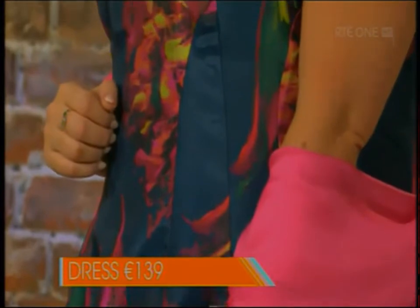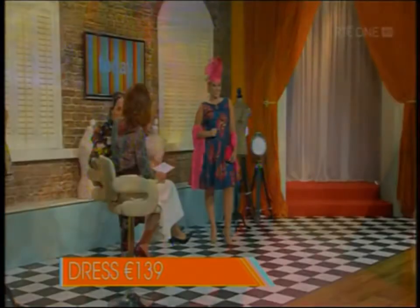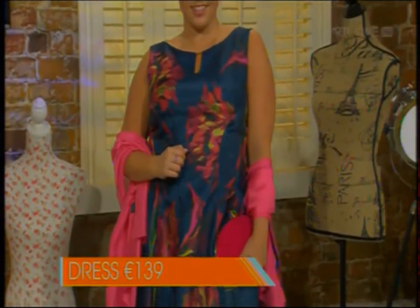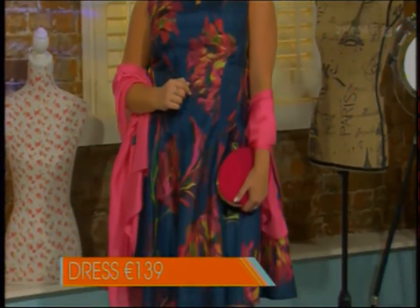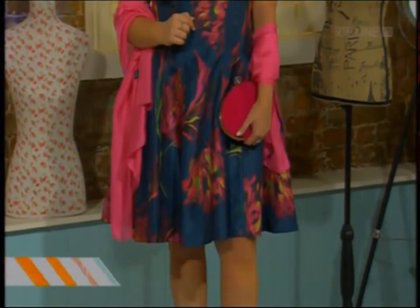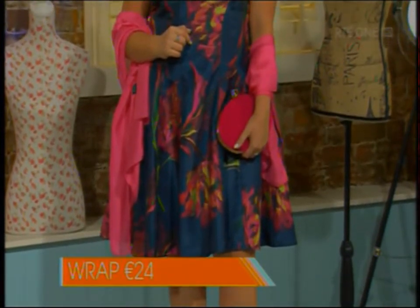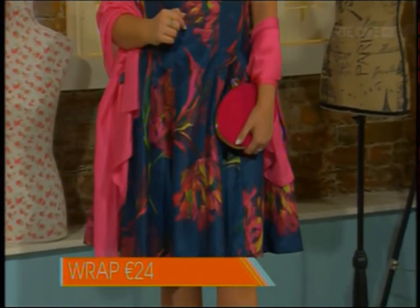You'll notice the cut of the skirt is just that fit and flare, and the advantage of that is that it truly is going to minimise hips. Once again, great little shawl, as you can see. They have them in a number of different colours, so it's really pulling up the pop of pink. And then just to team it all off, what we've got is that great little handbag. What a pretty little bag. Isn't it beautiful? And again, I like the shape.